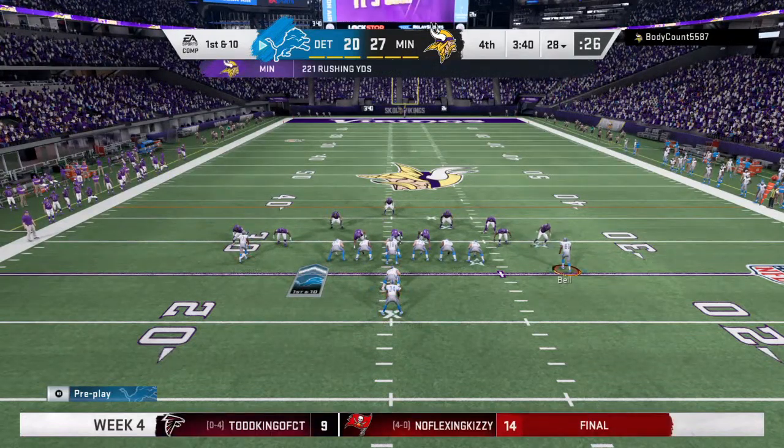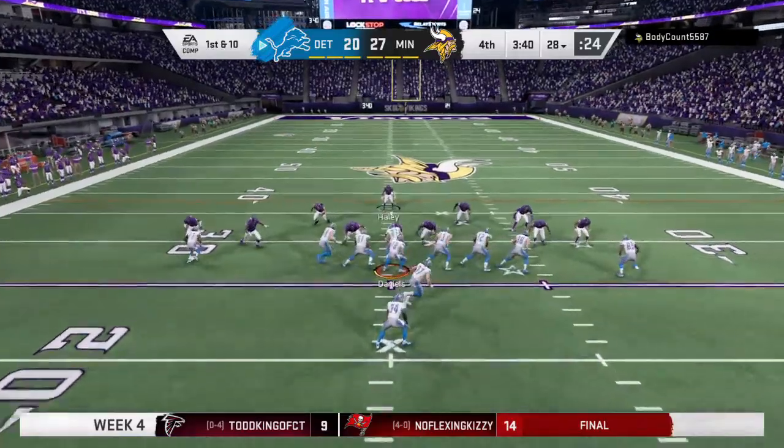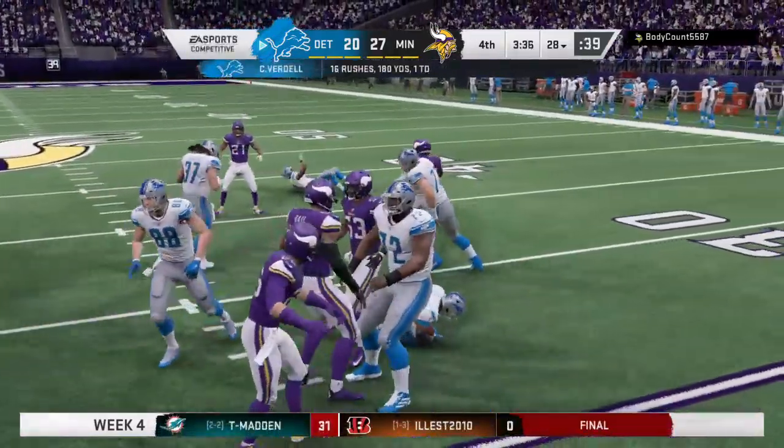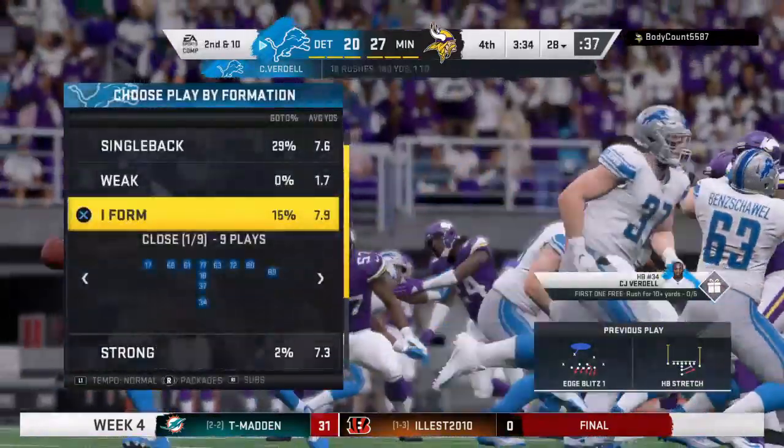It's amazing what one decision can do in the chain of events, right? The decision to go for it on 4th down caused all of that. It caused every bit of it, but it showed confidence. Hey, I've got confidence in you guys.